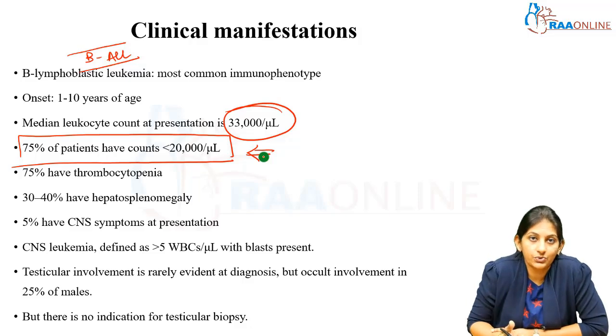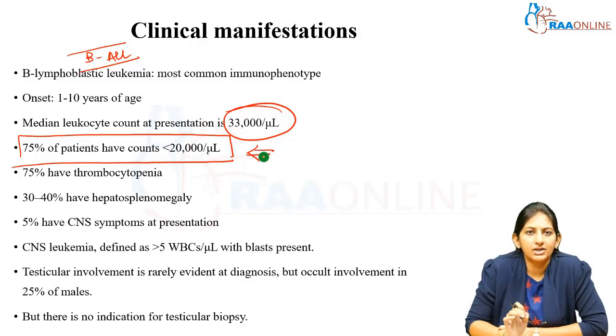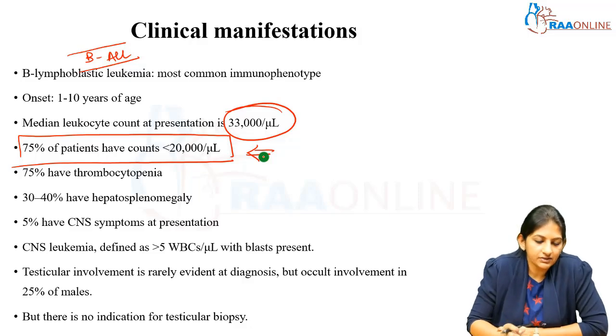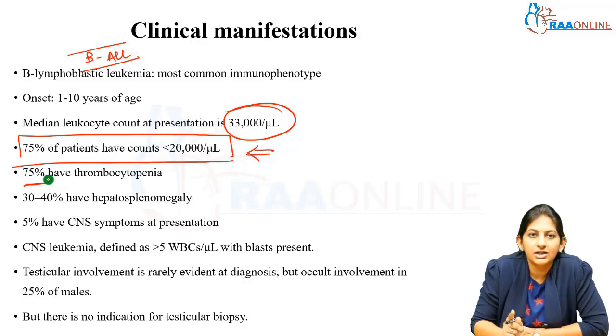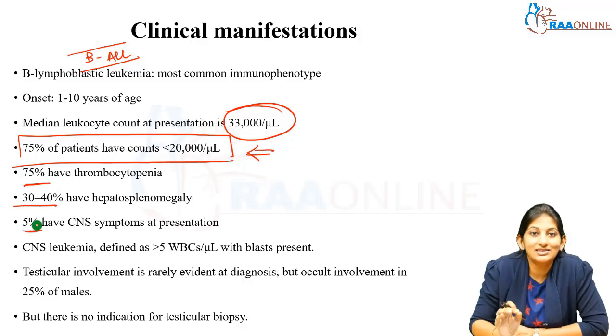In leukemoid reactions, you can get such high WBC counts. So never ever, if you have high WBC counts, always do a peripheral smear from a good laboratory, by a good experienced pathologist. Don't ever miss that. 75% will have thrombocytopenia, still 25% need not have thrombocytopenia. That is one thing you need to note. Only 30 to 40% will have hepatosplenomegaly, not everybody. So these percentages are very important. And only 5% will have CNS symptoms at presentation. For every child you are going to do a lumbar puncture, yet only 5% will have CNS symptoms at presentation.